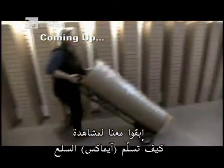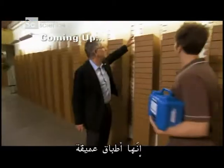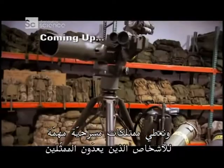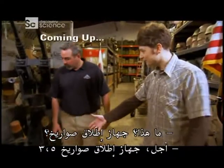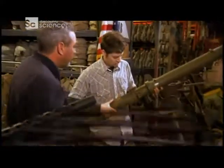Stay tuned to see how IMAX delivers the goods. Dude, you ship IMAX movies in pizza boxes? They're really deep dish. And we give major props to the guys who arm the actors. Dude, what's this, a rocket launcher? This is. It's a 3.5 rocket launcher. Whoa!